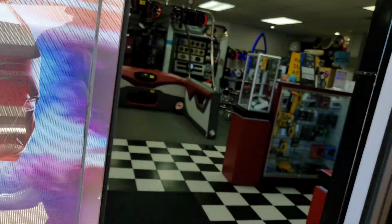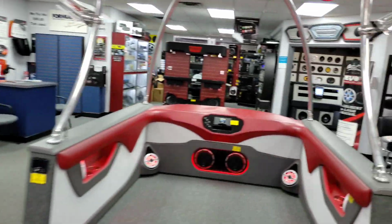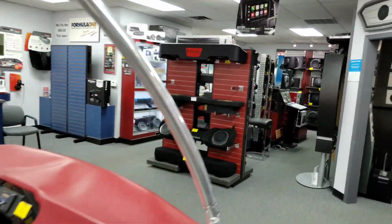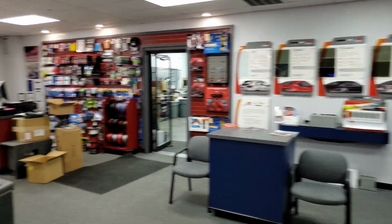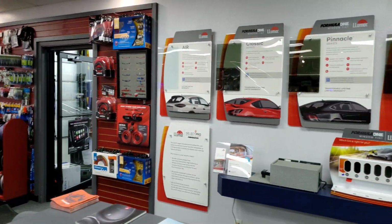Probably also going to ask them some questions about what they might recommend for doing the radio on this car, since the 2001 models are known for being a little difficult, let's say, to get a stereo system in there. So I'm going to ask their opinion on that. They're busy with some other guys right now though, so we'll be back in just a sec.